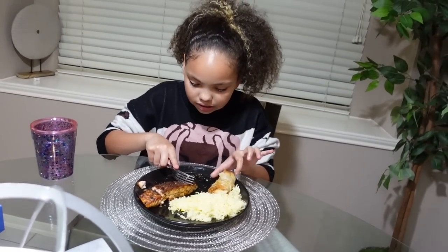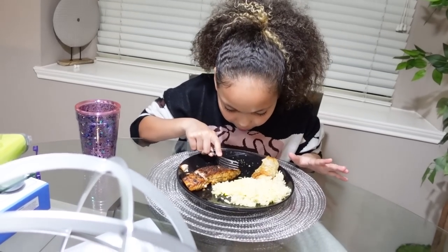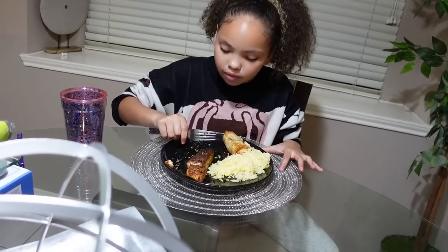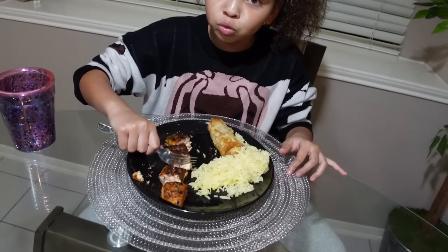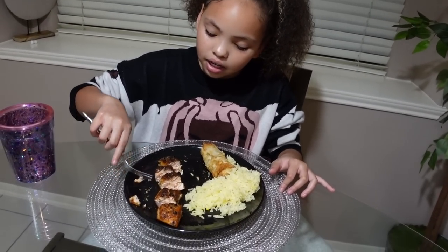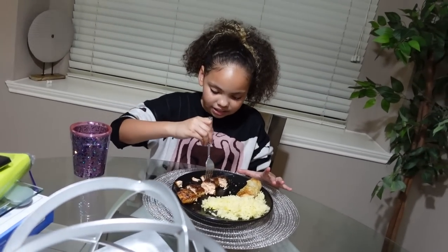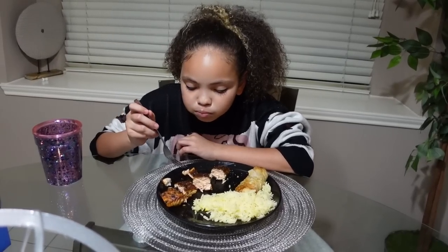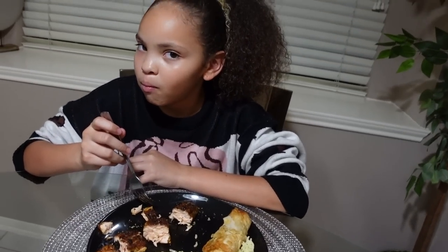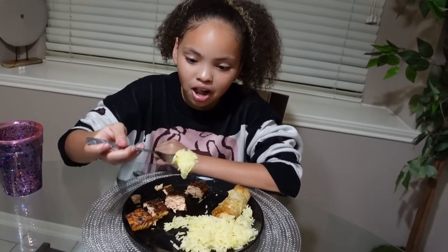I don't like this. You don't like the egg roll? Mm-mm, I ain't even try it. I already know I'm not gonna like it. Alright, ready? Look at that cut. It's hard, and it goes straight in. Alright, I'm about to try this, because y'all know I hate salmon. My picky baby. Okay. Oh, this is good. You like it? That's good. Oh, that's going to be good mixed up with the rice. Eat the egg roll with some sweet and sour sauce.